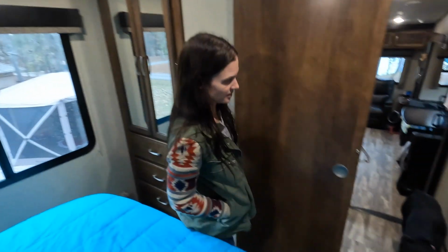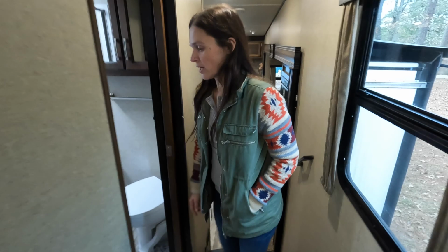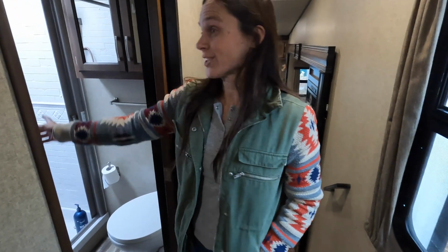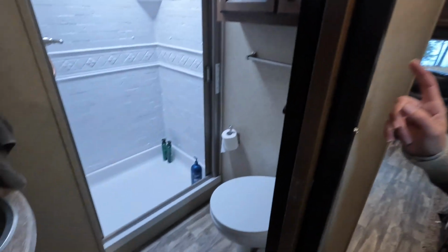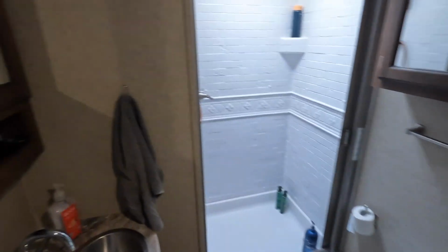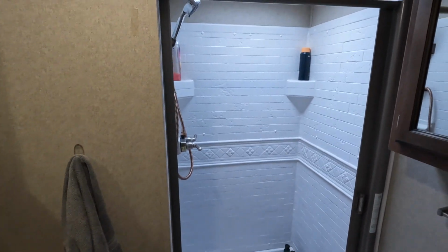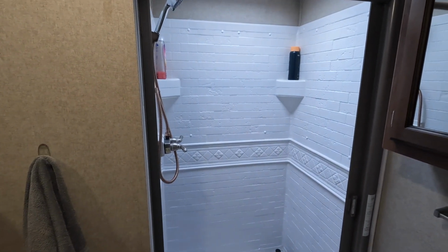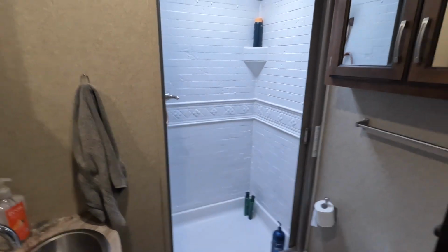And then you've got the slide door so you can shut it, which we don't very often, only when company comes. And then we've got an actual, real bathroom. I think the shower's 30 by 36. It's a nice size shower.